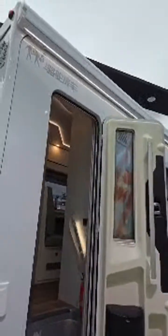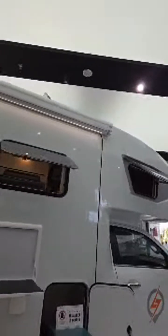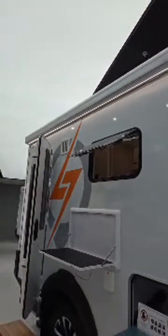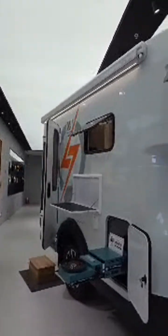And on the very top, you have an awning, which opens to about 3 meters. You can, of course, also opt for an electric one, so that opens by itself. There are legs in the awning. You can jack them up.